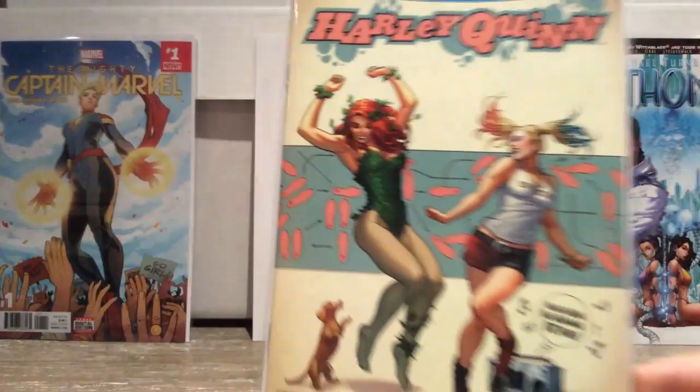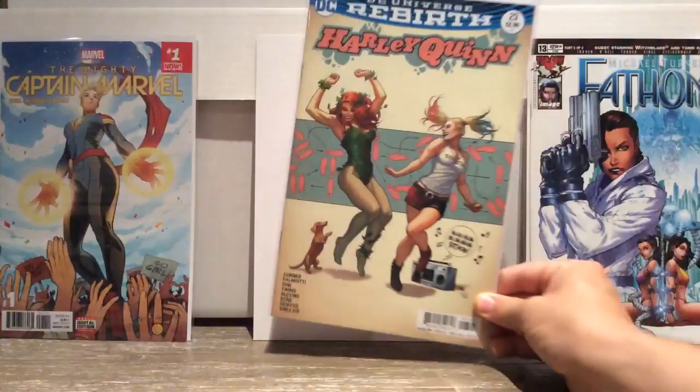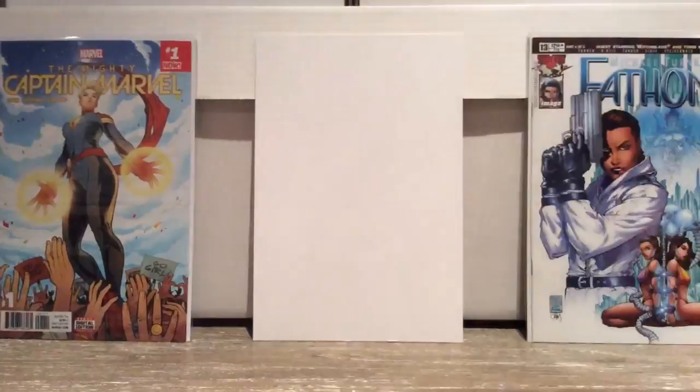Just love that cover. Look at that. And I love the radio. Na-na-na-na-na-na-na, Batman. Unbelievably gorgeous cover. But, you know, he's also done a few covers that are less than gorgeous or less than appealing recently. So this is definitely good Cho. There's good Cho and bad Cho, and that, my friends, is definitely good Cho.